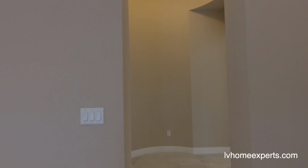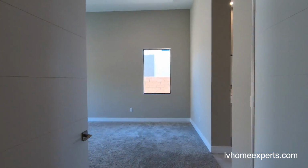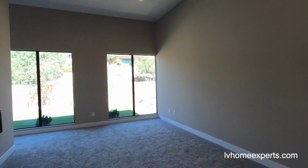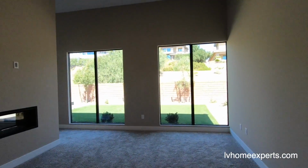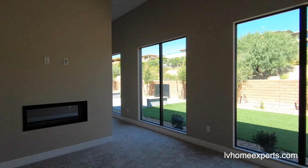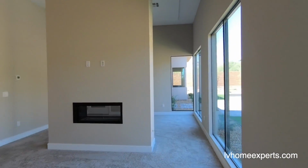So coming into the master, I like how you come into the master and you have this little curvature. See this? As you're coming in, master's got this French door, which is cool. Now look at this master. Isn't this gorgeous? All the carpets on here are very nice and plush. But look at all this window and all this light from floor to ceiling, basically.